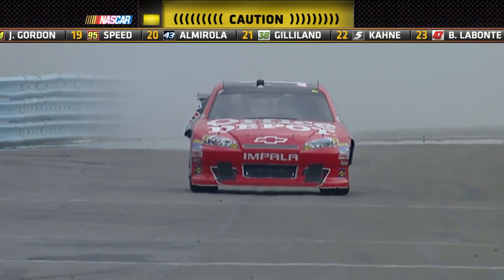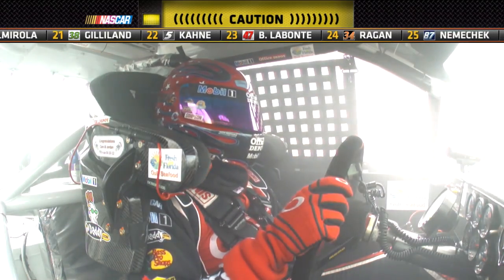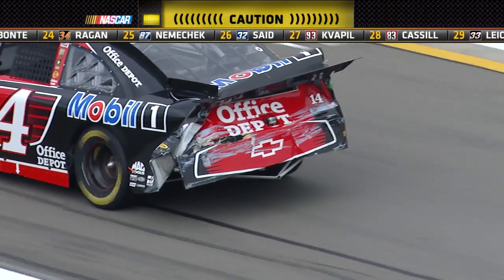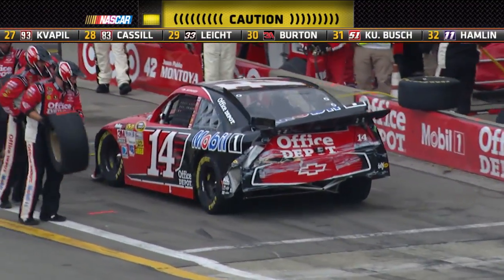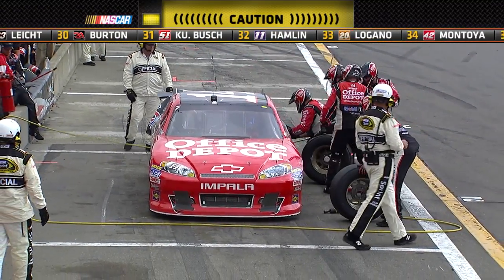Question is, did he get some help? He got a lot of damage too. Yeah, inside of the inside guardrail there, right to the entry of pit road. Was there contact before that created that situation?